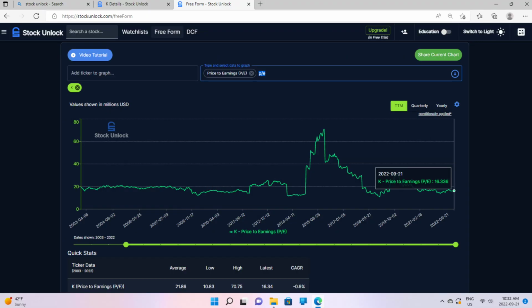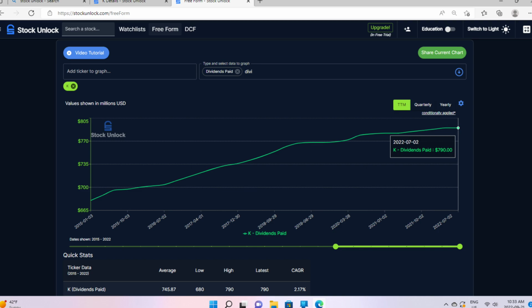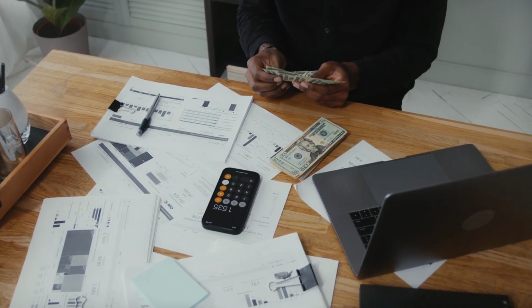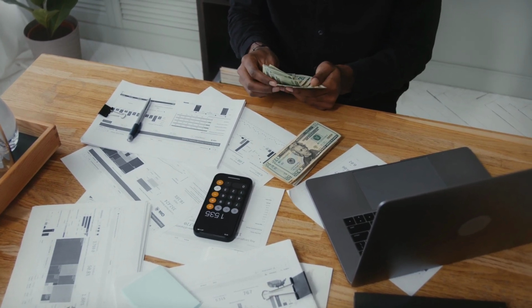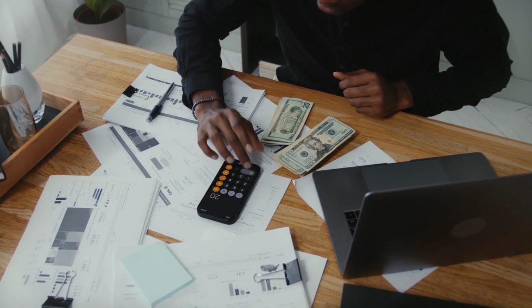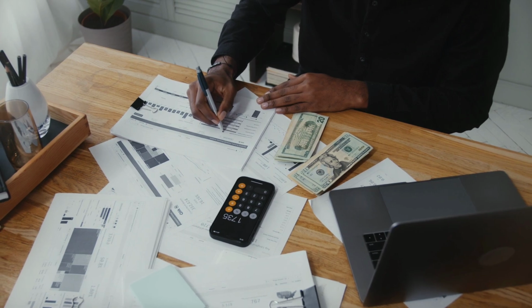The average PE of this company is sitting below 20 over the last 20 years, and its average price to free cash flow is close to 23. Last but not the least, dividend growth over the past 7 years is 2.17% compounded annually. By looking at its financial statements, we can conclude that Kellogg is not a growing company, but Kellogg itself is a well-known brand name, and personally I don't think this business is going under anytime soon.